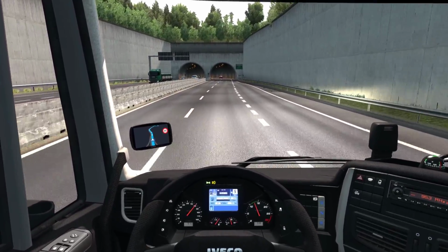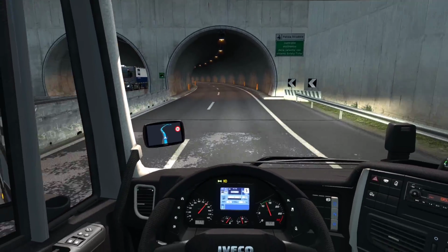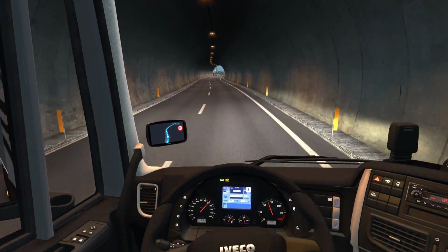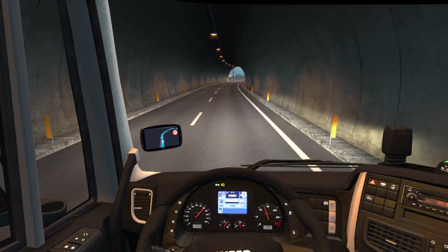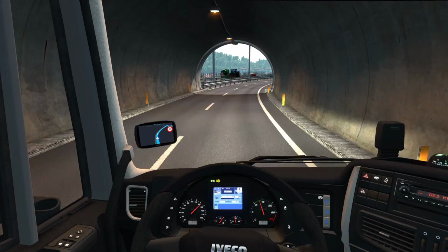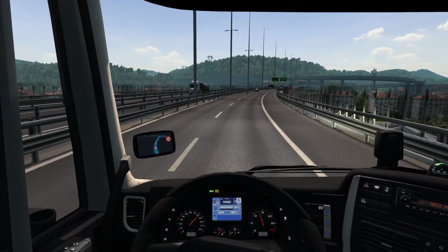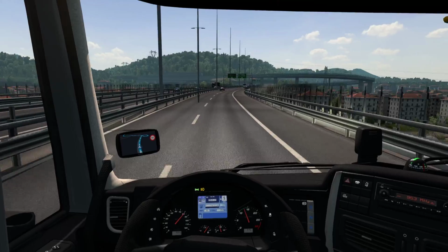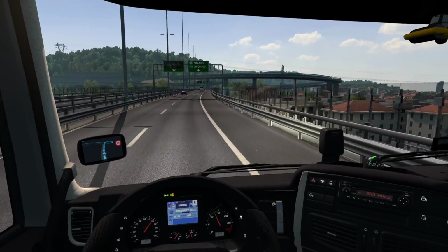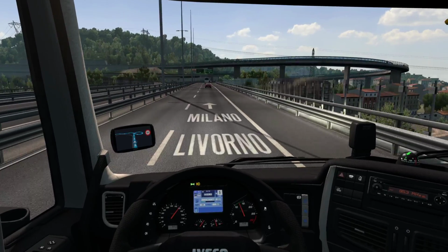I think this is where it stopped before. This is the under construction area before you enter this tunnel. Yes, this is definitely the fixed area. And now we pass through Genova itself. I love that effect as the exposure changes. Beautiful. There we go. Did they change how it looks even? It seems like it.